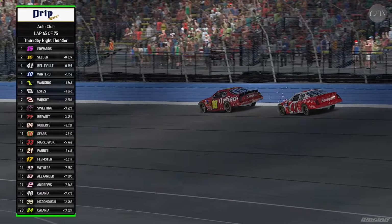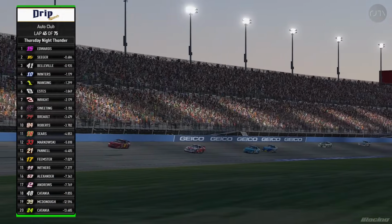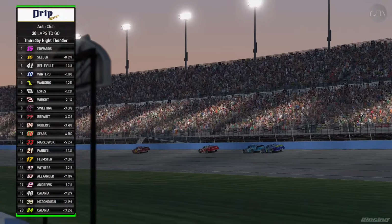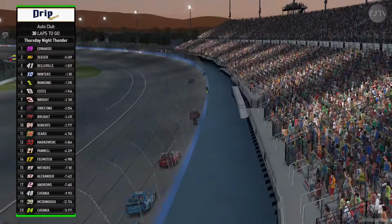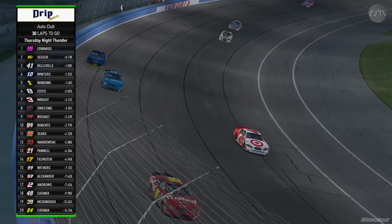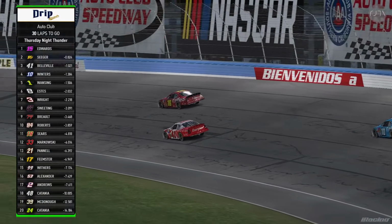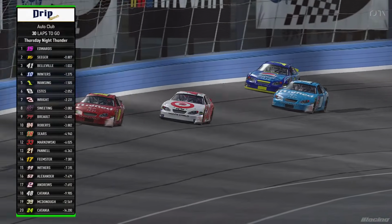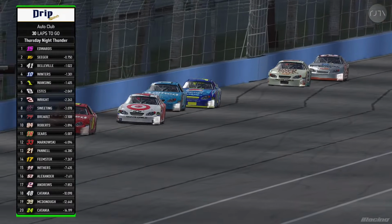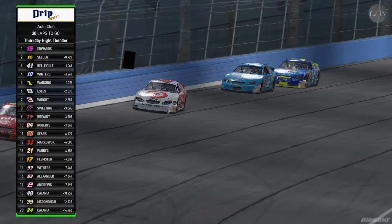Aaron Edwards leads by 0.6 of a second. Two cars in the wall, Matt Seeger, Noah Belleville. They can only get away with that so many times, Ryan. It's not the first time, and it won't be the last time that they do that. These cars are tough, but they're not that tough. No, they're really not. And the update definitely helped a lot with the body damage. But yeah, you cannot let these cars hit the wall that many times and still have a clean race car.